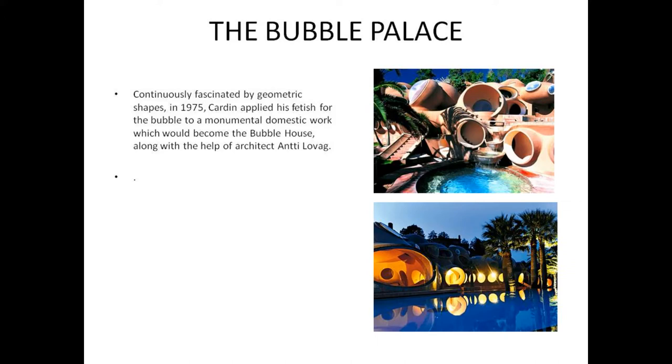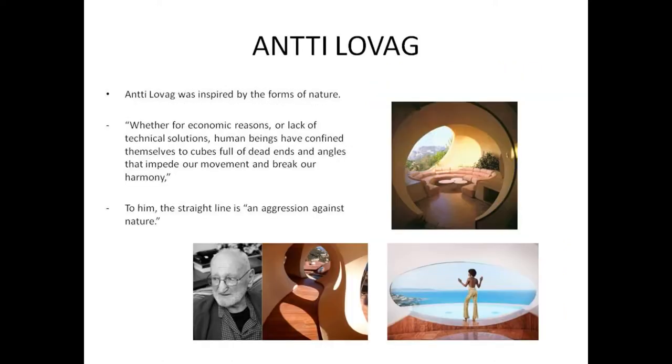In 1975, Cardin applied his fetish for the bubble to a monumental domestic work that became the bubble house, okay. And this bubble house was designed by architect Antti Lovag. Well, these two designers, they are soulmates. They share the same taste.